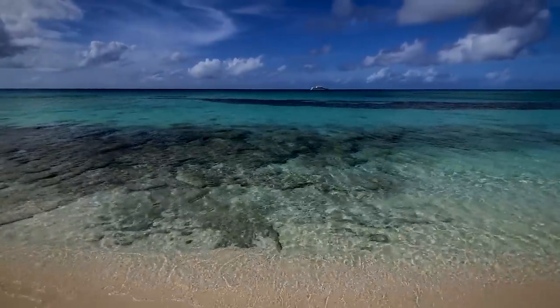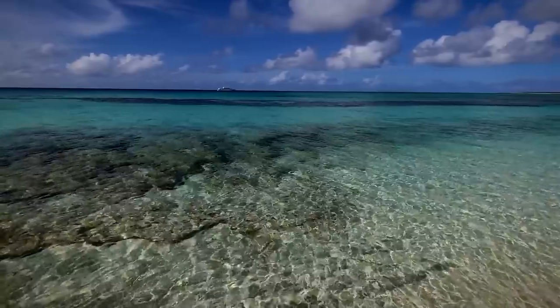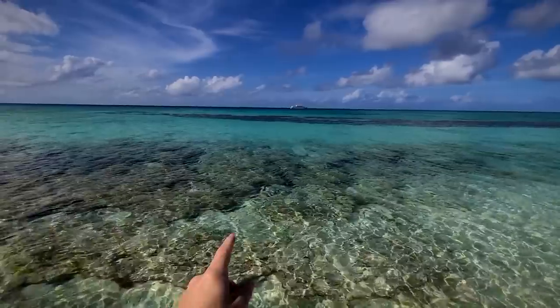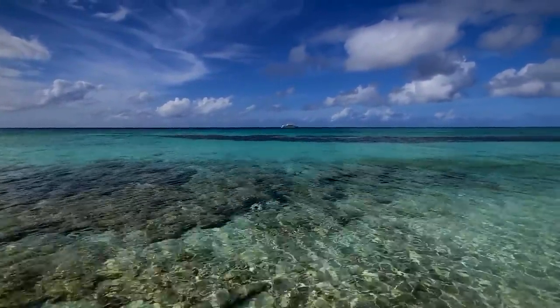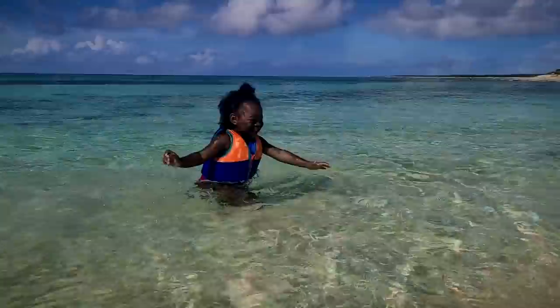So we made it out here to Malcom's Beach. It is absolutely beautiful. Look how clear that water is. And it looks like it has some good reef too. Fun fact, if you swim out to where that boat is, it drops off to 7,000 feet. That's right, 7,000.